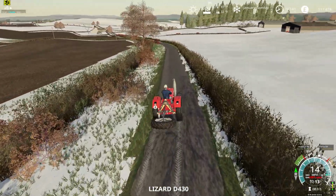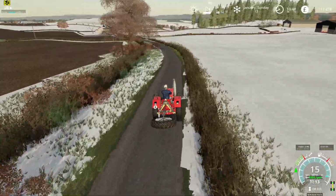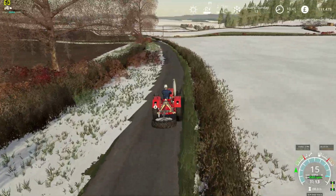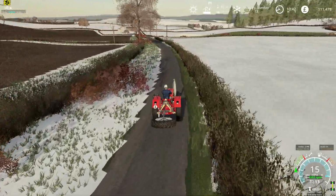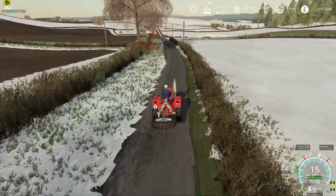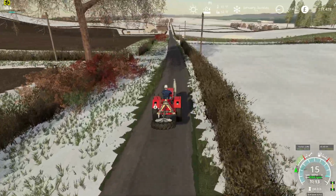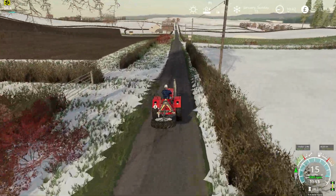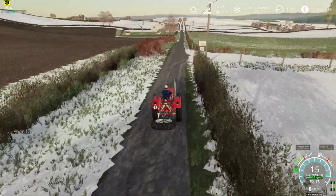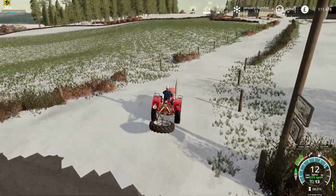D450. She's getting a little bit of work before she leaves us. There's also some point need a refuel, but it's fine for today.